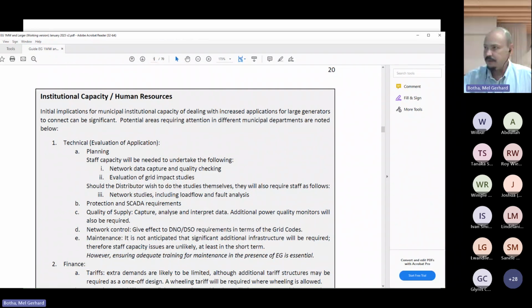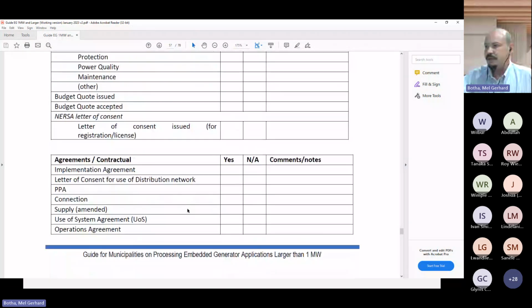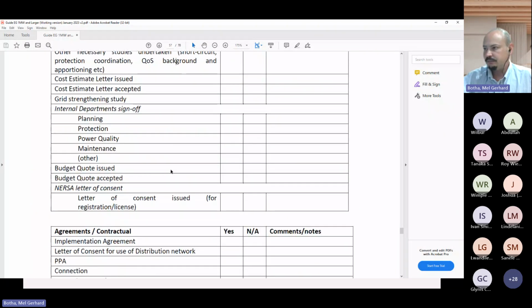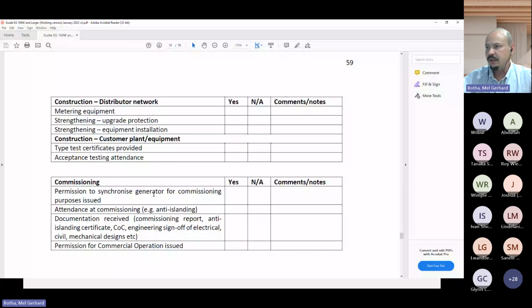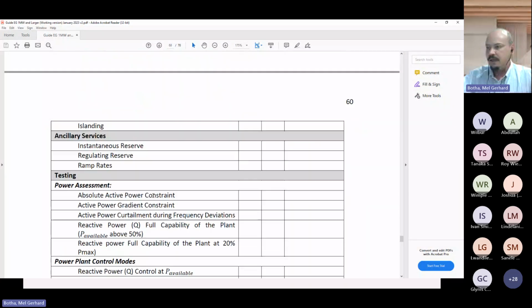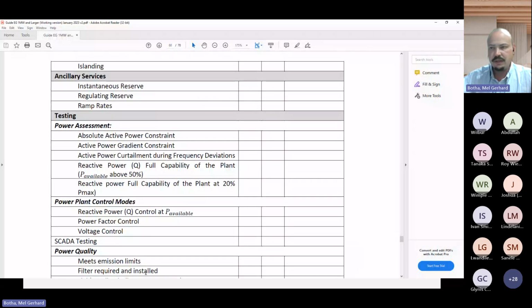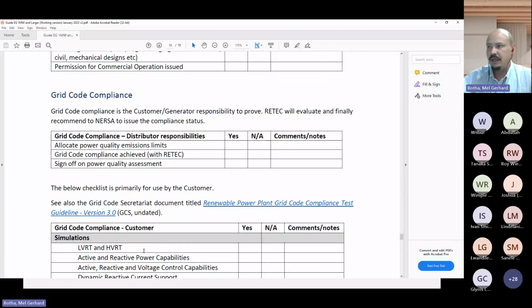And that starts on page 57, where we have the entire checklist. This will still be updated because, for instance, here we've got everything lumped together, and I think it'll be worthwhile to just separate them. But you can see, for all the steps that we are still going to go through this week, there is a checklist so that, at the end, once everything is signed off, you can say, okay, this plant is compliant and can now operate commercially.